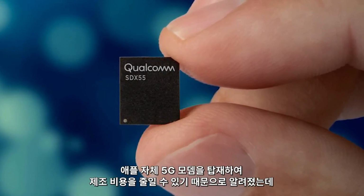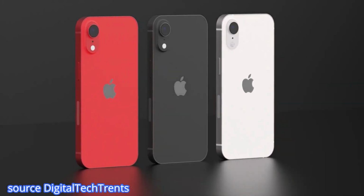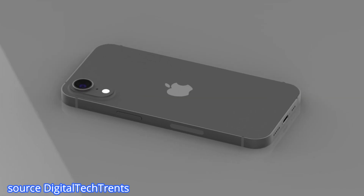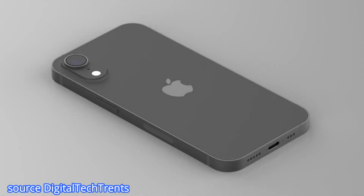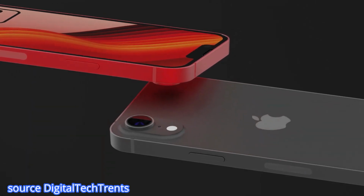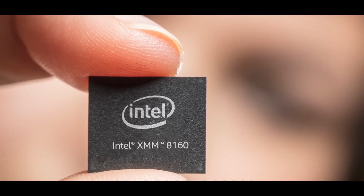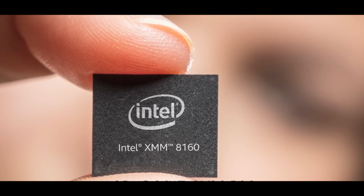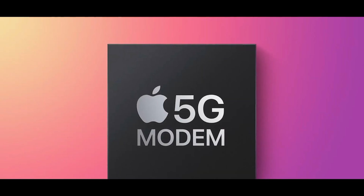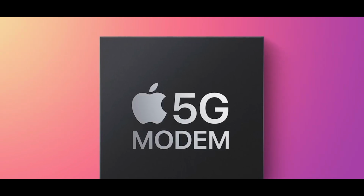This move is a double-edged sword. On one hand, it helps Apple keep costs down, hence the projected $499 starting price despite all the upgrades. On the other hand, Apple's track record with modems has always been stellar. Intel, so this could be a gamble. The modem performance on the SE 4 will likely set the tone for Apple's broader rollout of their custom 5G modems, slated to ramp up with the iPhone 18 series.